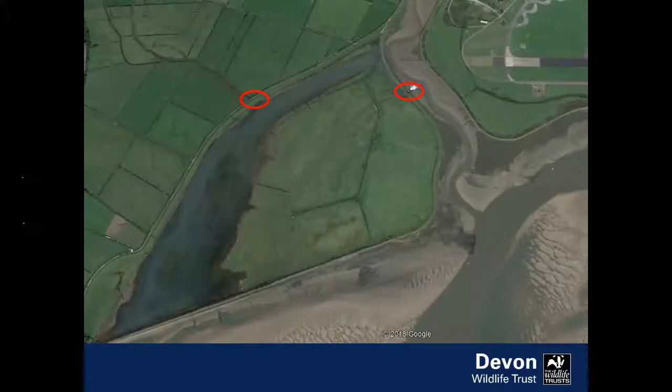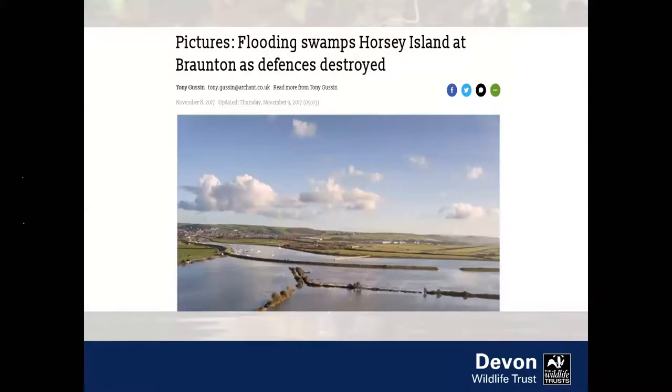And that introduced saline and brackish influence to the site, and you started to get colonization of salt-tolerant plants within the site. So that development of new intertidal habitats essentially took place over the period of several years, up until autumn 2017, when the flood bank at Horsey Island was breached on a high spring tide.